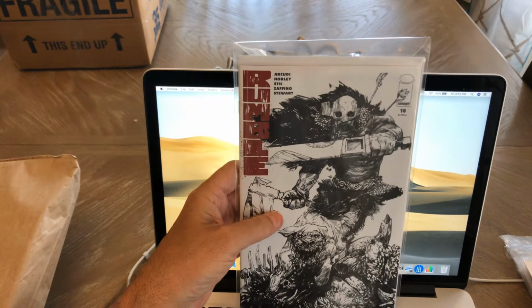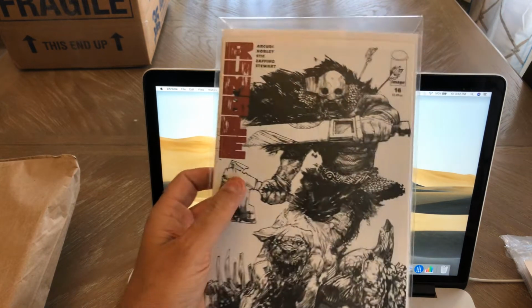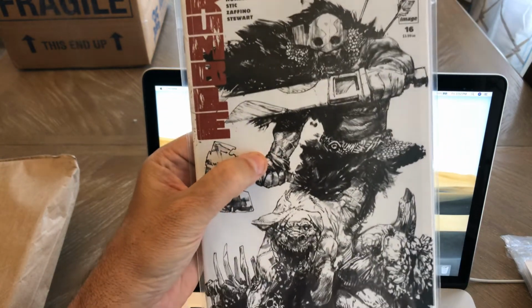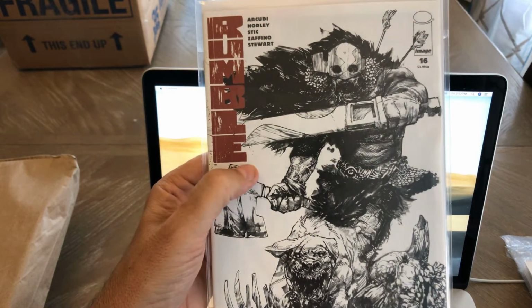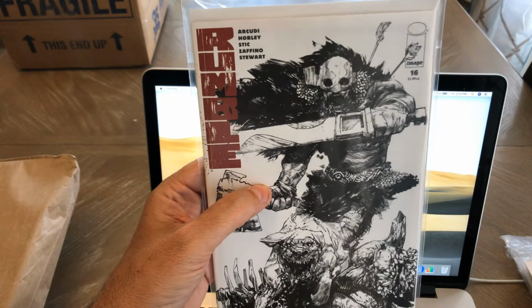And Rumble number 16, I bought that mainly because it's a Zafino cover. Most of you know that I'm a big Zafino fan. I just love this cover. The detail, I mean, I'm all about that. That's the gritty detail of his drawing. It's just perfect. I'll read it, of course, but I'm not really into that series. That's just total cover buy for me.